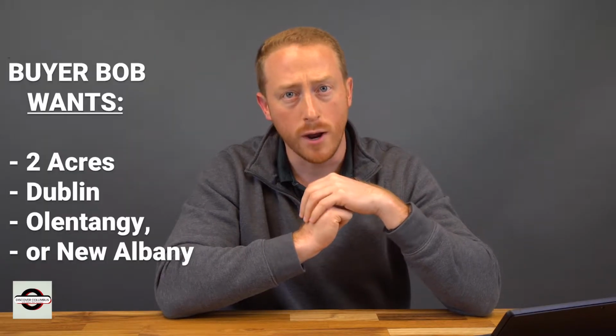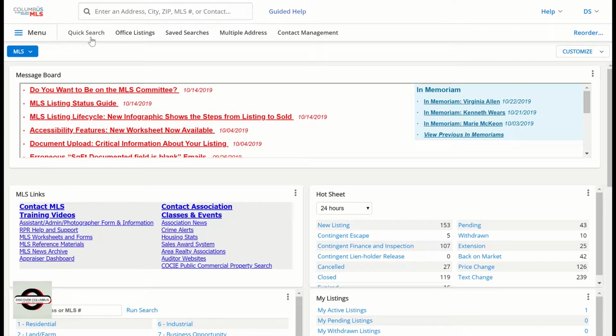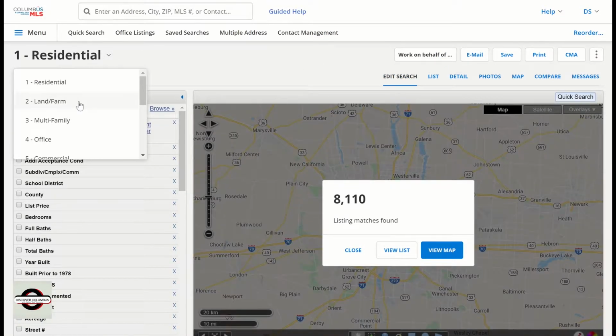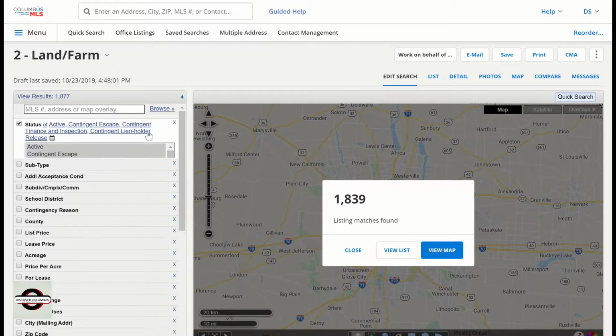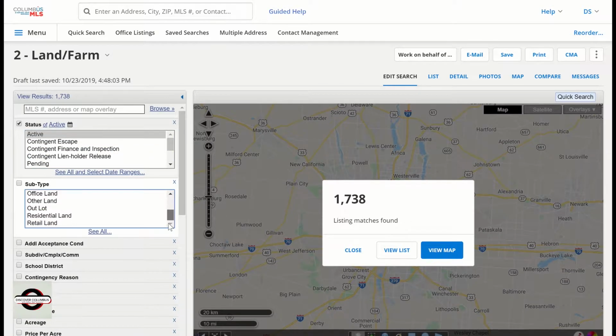Buyer Bob tells me he's looking for a home site with 2 acres in Dublin, Olentangy, or New Albany schools, where he can build his dream home. Let's put together a quick MLS search to help him get started. First, I'm here on our MLS page. I'm going to do a quick search. I'm going to switch to land. I only want the ones that are active, and I only need to see residential land. I don't need any commercial space.